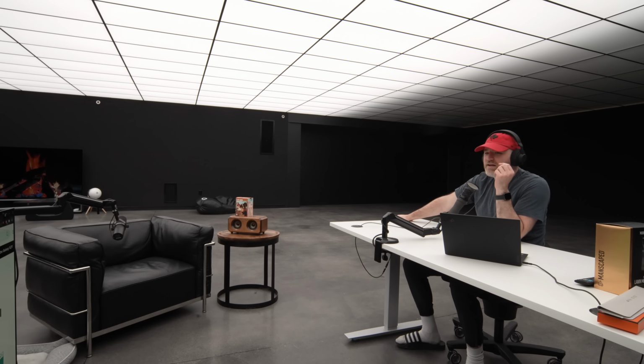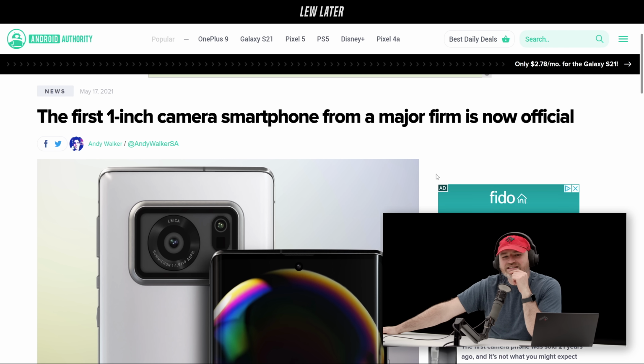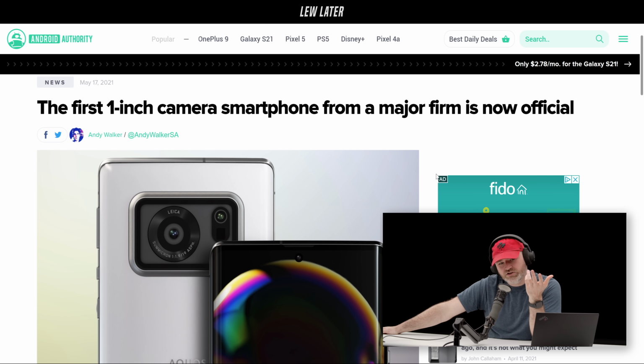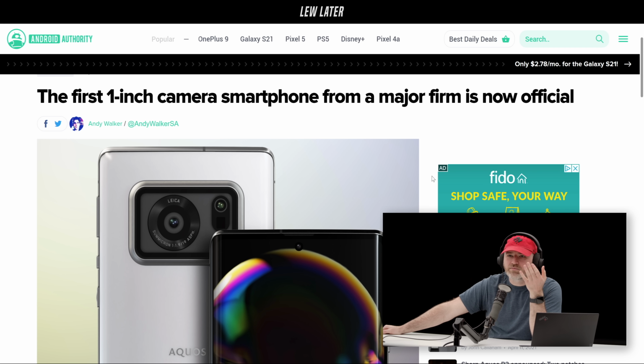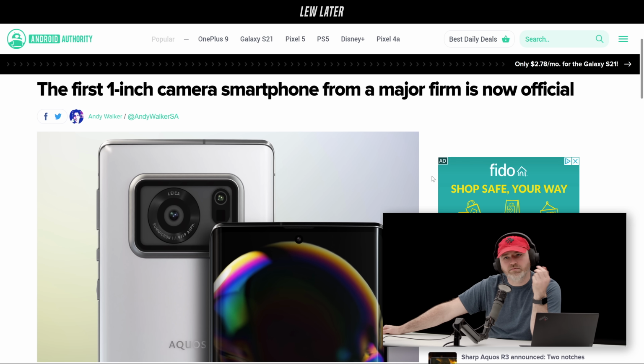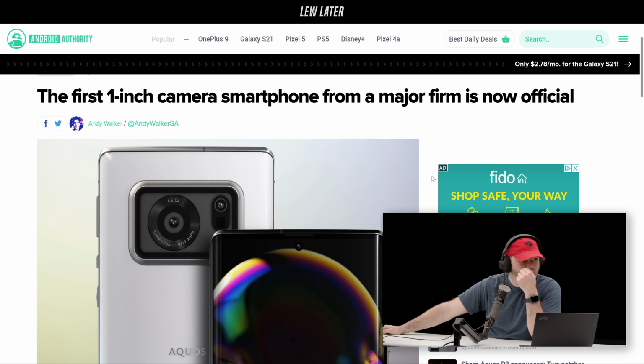How about this? A company you did not expect to bring the first 1-inch camera to a smartphone. You didn't expect to see it here. Now, when we say 1-inch, we're talking about something that has shown up in point-and-shoot cameras in the past. What comes to mind for me is Sony's part of the lineup. What do they even call those little guys? RX. Yeah, point and shoot.